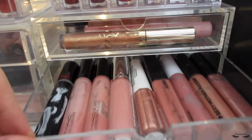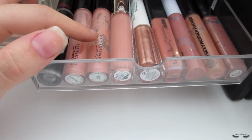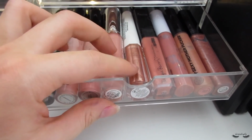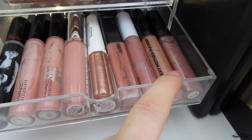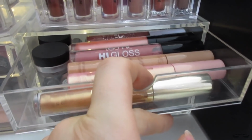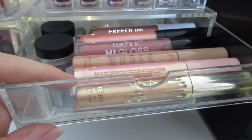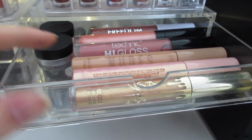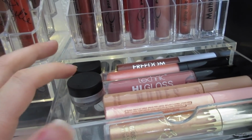In the second section we have my favourite other glosses, so a couple of MAC ones, this new one from Primark that I'm going to try out soon, and then my Soap and Glory Sexy Mother Pucker, which I love, this lip gloss, it's so nice. The top drawer of this little section has some more lip glosses, a Kylie one which looks really pretty, it's a gold one so I don't wear it very often but it is nice.